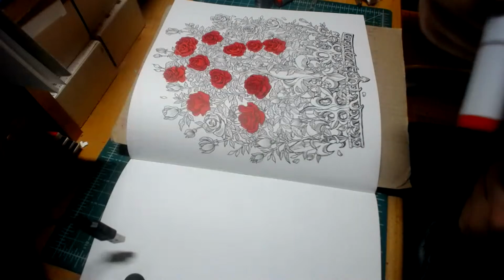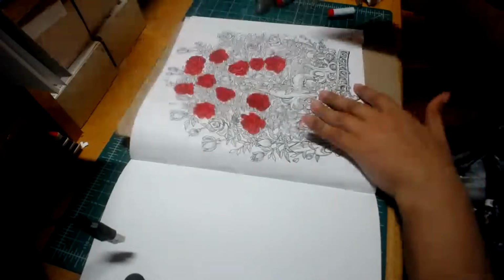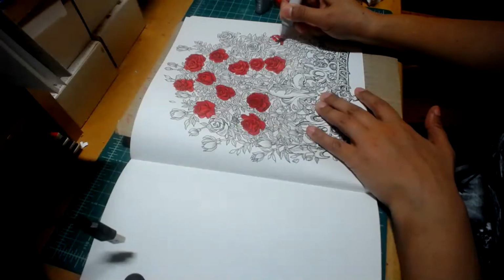That's because sometimes the marker tip dries out on these. See, that's the only thing I don't like about the Copic brush tips, that they dry out really, really fast. I find myself replacing them a lot more than I used to.